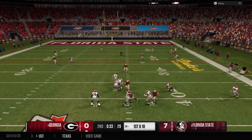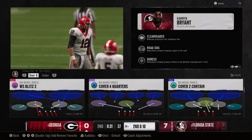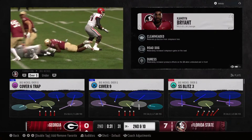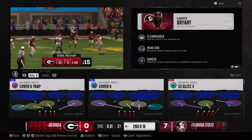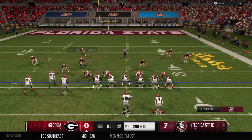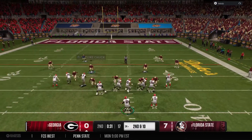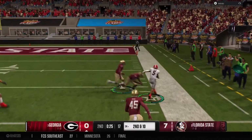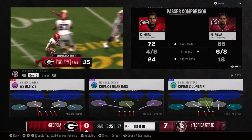On 1st and 10 here, looking to throw the ball. Gets the ball off as he's hit, but it's incomplete. Here's the second down play. And he's back to throw again after that incompletion on first down. It's a screen pass complete to the running back. And a big gain before he goes out of bounds. The offense keeps churning, gets a fresh set of downs.